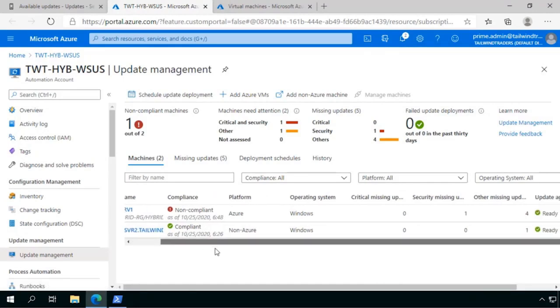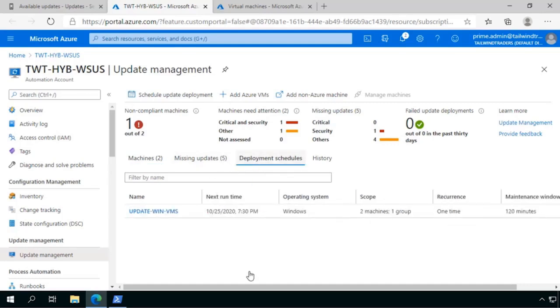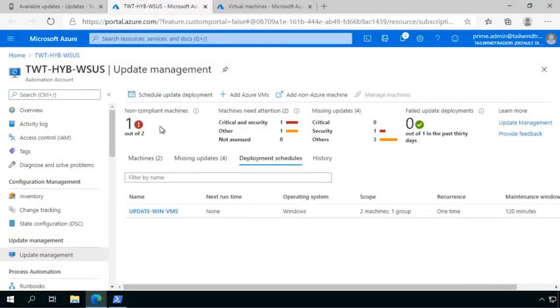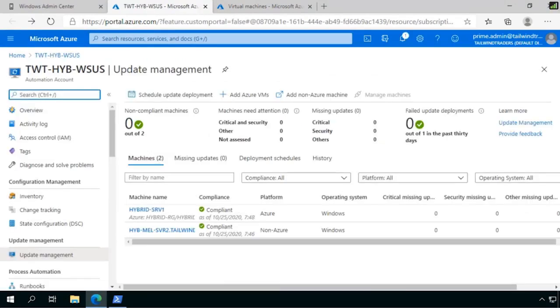And you can see here, one of the machines is not compliant, but both of them have updates missing. So this is now a deployment. We can see that on the deployment schedules. After a while, after the deployment has run, we can do a quick refresh. And now you will see that both servers or machines are now compliant because they have no updates left anymore. They're fully patched in this case, and we have basically all the updates installed.